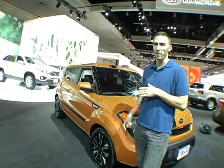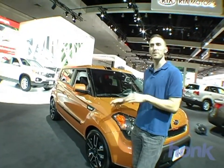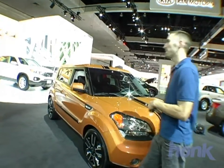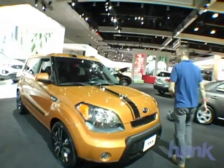If I wanted to go for a car that I could just throw stuff into and go, this would be what I would look for in terms of styling. I'm going to hop in and take a look at the interior.